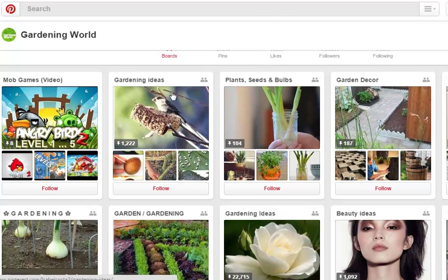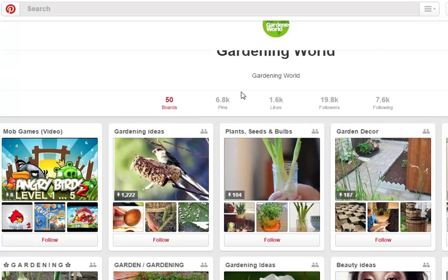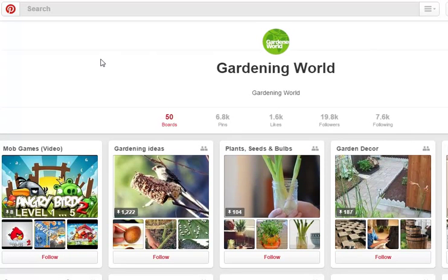You can see this has got a board for gardening ideas, plant seeds, garden decor, DIY stuff, gardening ideas, and all of that. You can look through a few of the big players' boards and then just make up your own boards, almost the same as theirs. Not exactly the same, but base yours on theirs. That's pretty easy to do.